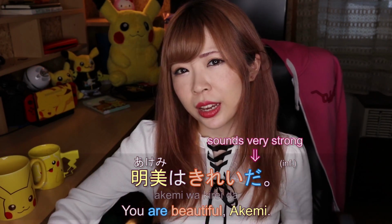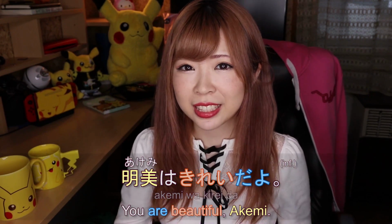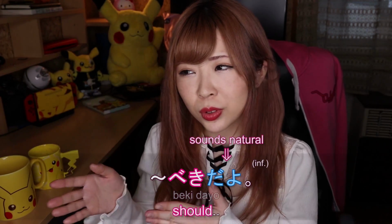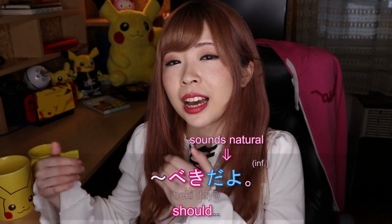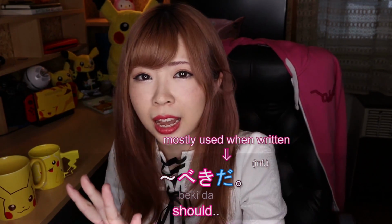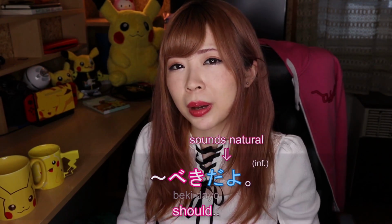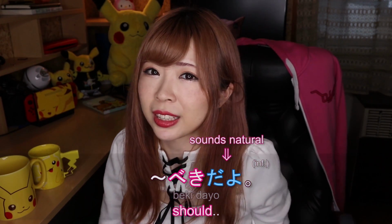It kind of sounds like anime speech as well. So to avoid that, what we can do is add yo. Then that sounds more natural for informal speech. So for formal speech, you can think that we would use beki da yo, almost like 85%. So you'd see beki da when it's written. It's common. But when people are speaking, people might say beki da yo.